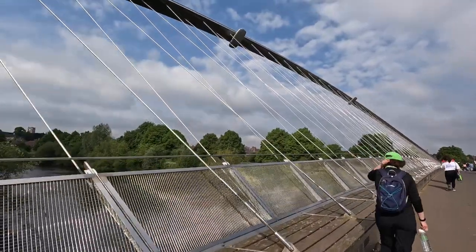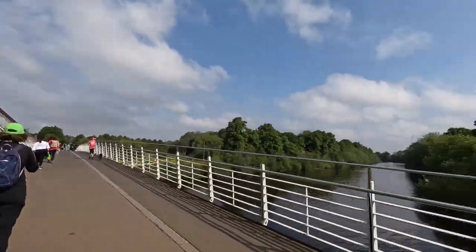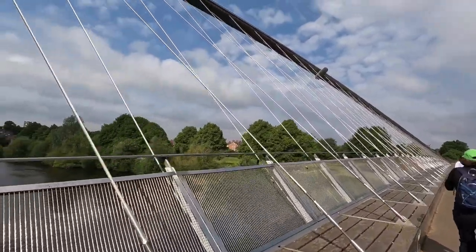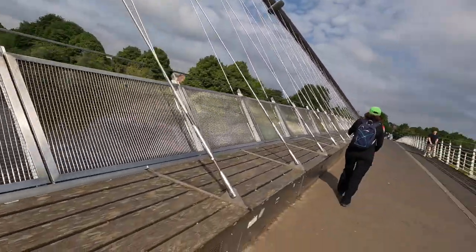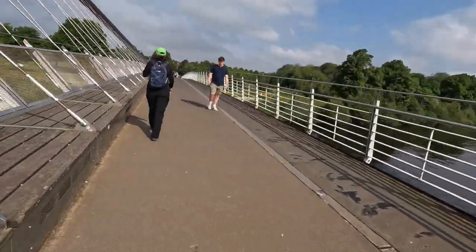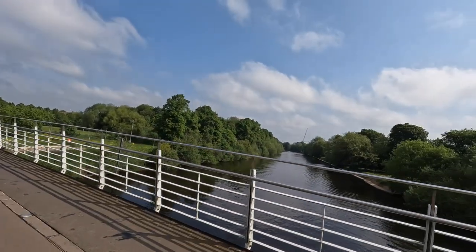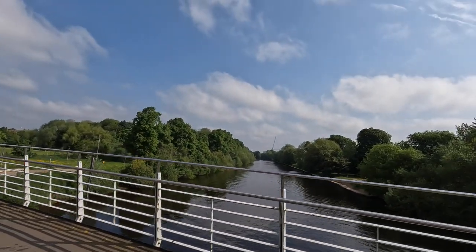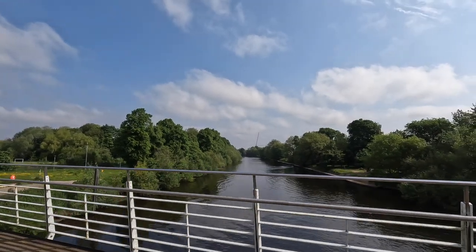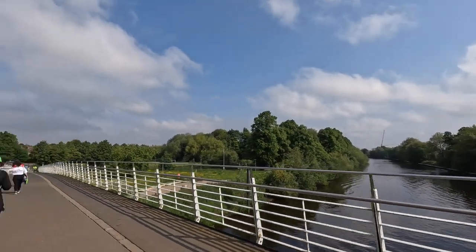This is Millennium Bridge. Now, some of you might have seen this if you've ever been on a boat tour in York. City's that way. This is York's newest bridge. Can you guess when it was built, children? That's right, just after 2000. And it provides a foot and cycle path over the River Ouse. City's down that way. We're about 2.5 to 3 miles into it. It's nice, feet holding up, no major aches and pains.